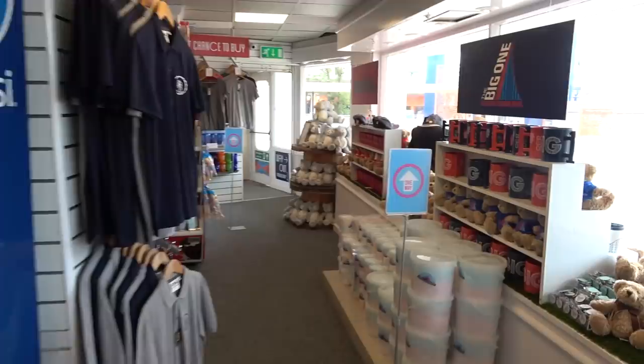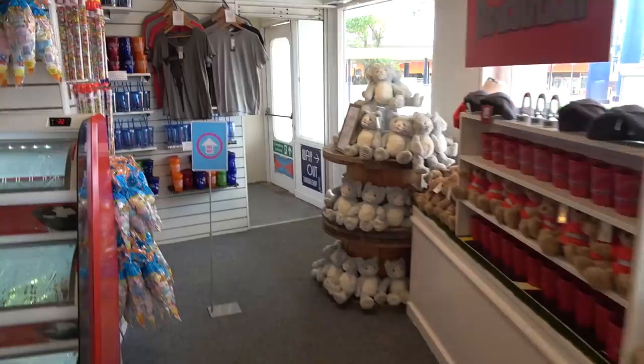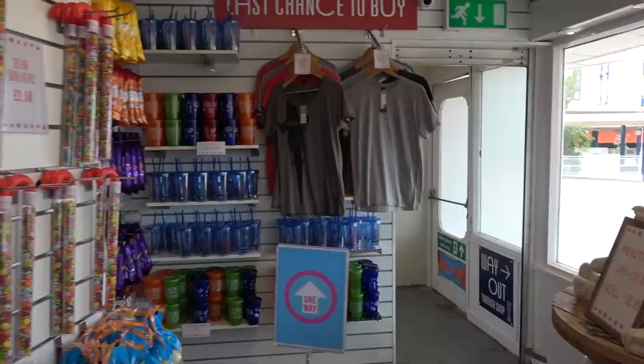Carry on walking down this way. So yeah, the one-way system, as we can see, is working pretty well, really. It's not that busy in here at all. The whole park's not that busy, to be honest. It's been dealt with really well. Of course, this would normally be the exit to flying machines. Much like the big one, they are closed today due to the high winds. Carry on around this way.